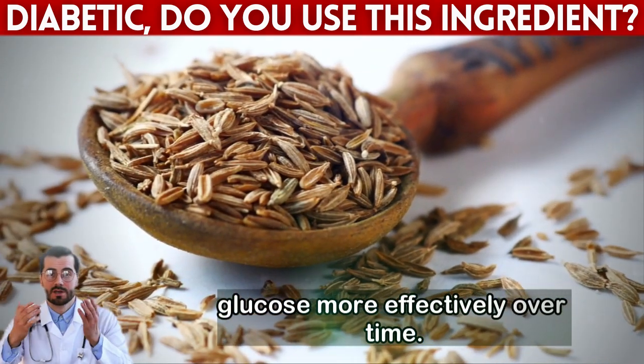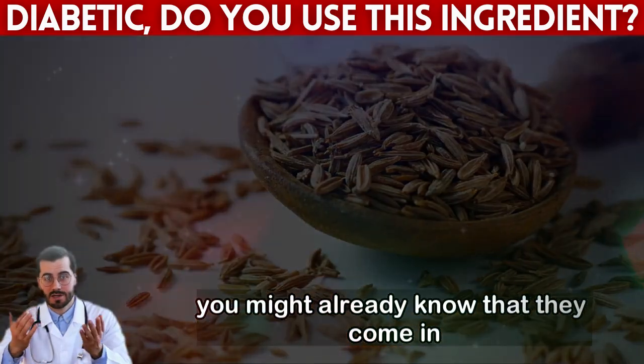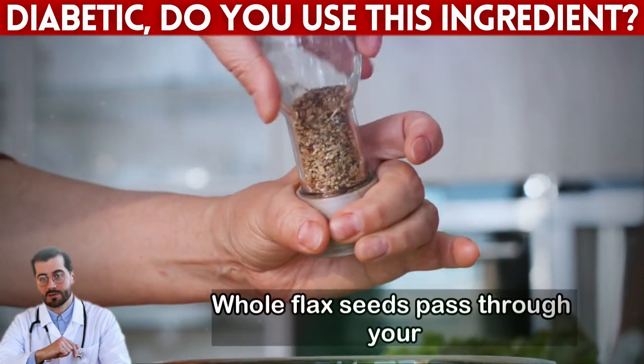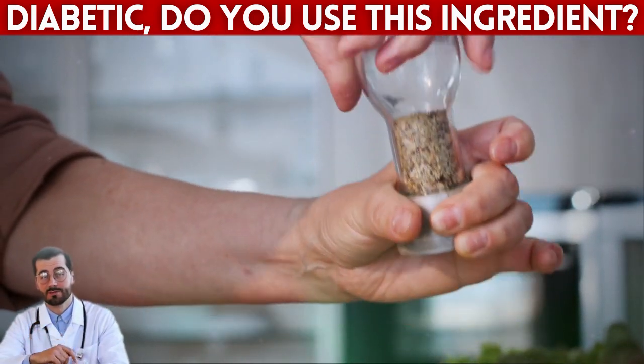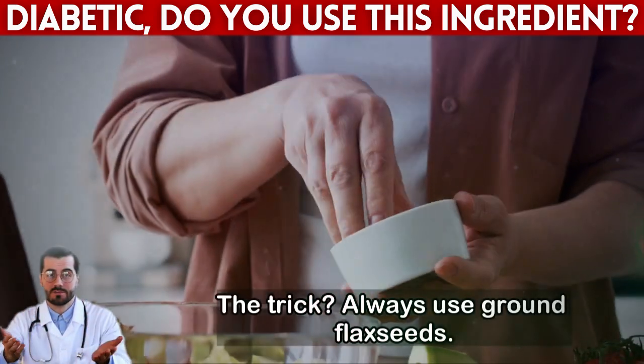That means that something as simple as sprinkling flax seeds on your meals could actually help your body handle glucose more effectively over time. If you've ever used flax seeds before, you might already know that they come in two forms: whole and ground. But here's a little known fact. Whole flax seeds pass through your digestive system without being fully absorbed, meaning you miss out on most of their benefits. The trick? Always use ground flax seeds.